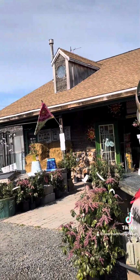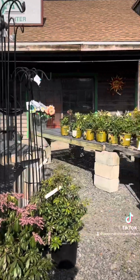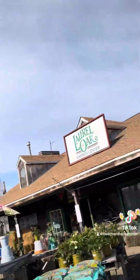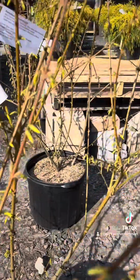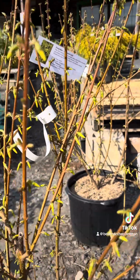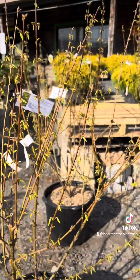Hey, how's it going? I'm at Laurel Oak Garden Center in Marlton, New Jersey. We're working close by here, far from home, but close to the job. Had to get some materials. So what's happening in the landscape, second week of March: forsythia. These are getting ready to bloom. These are yellow bloomers. They are the phenological indicator that when they finish blooming, your crabgrass pre-emergent better be down on your lawn.